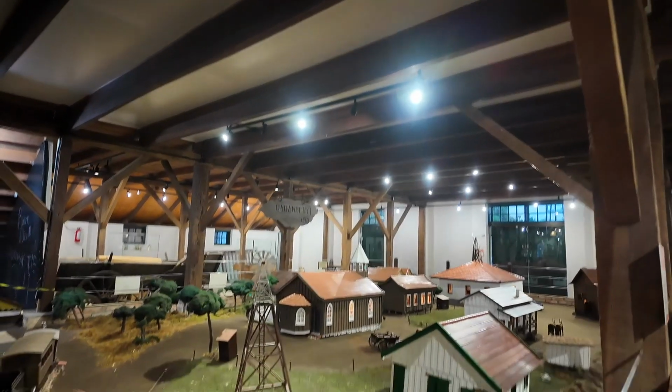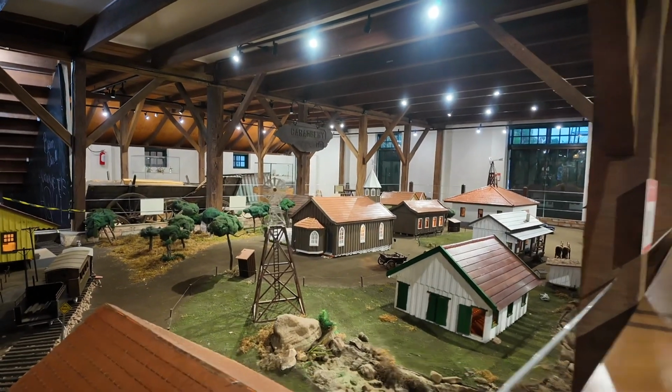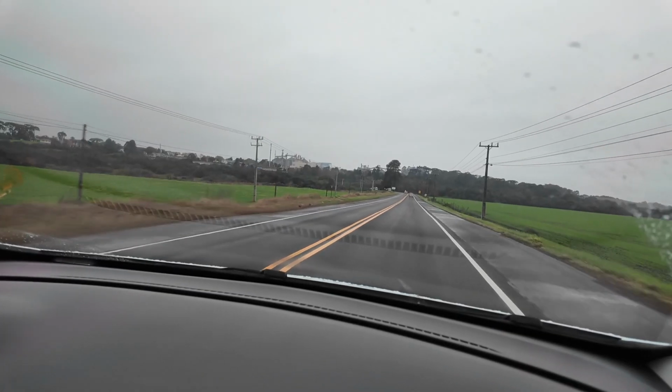They have a little miniature town here, similar to what we walked through.